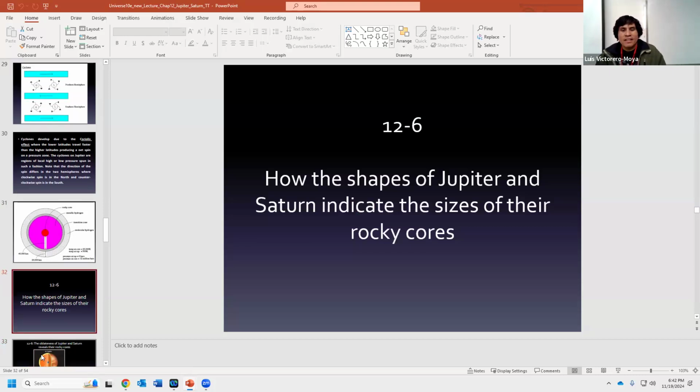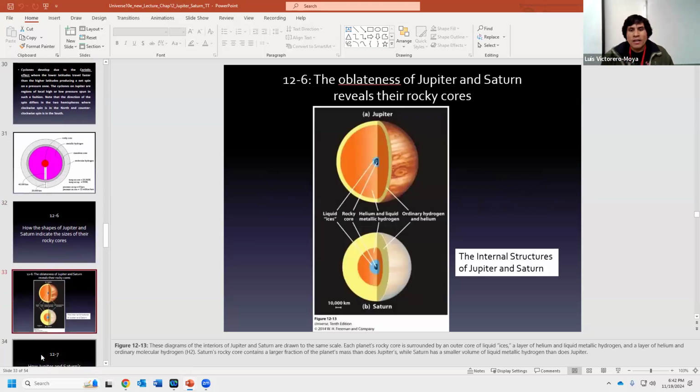And yes, as I said, the flattened shapes of Jupiter and Saturn indicate the sizes of their rocky cores, right? We call that the oblateness of Jupiter and Saturn. So here's another picture showing you the internal structure of both Jupiter and Saturn. We talk about both because at the end of the day, composition-wise, they are very alike. And they were formed almost at the same time.